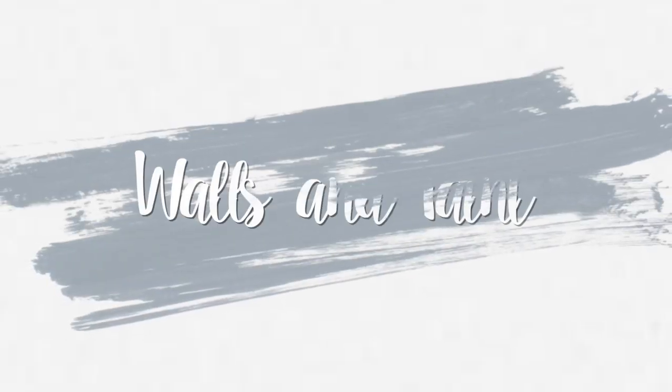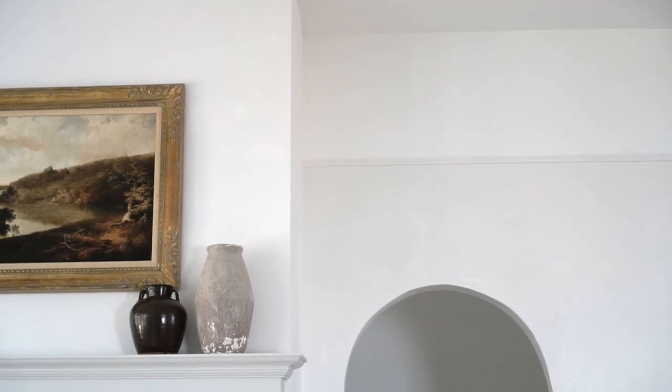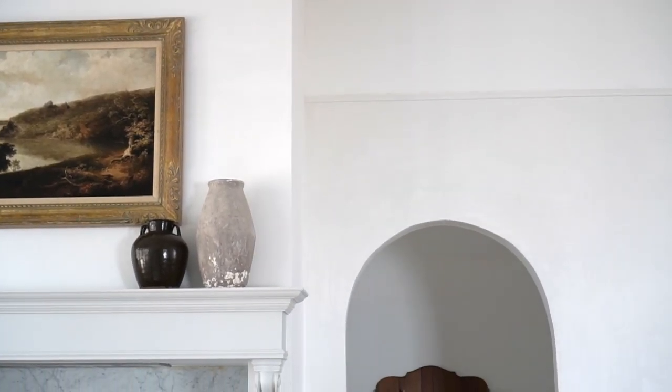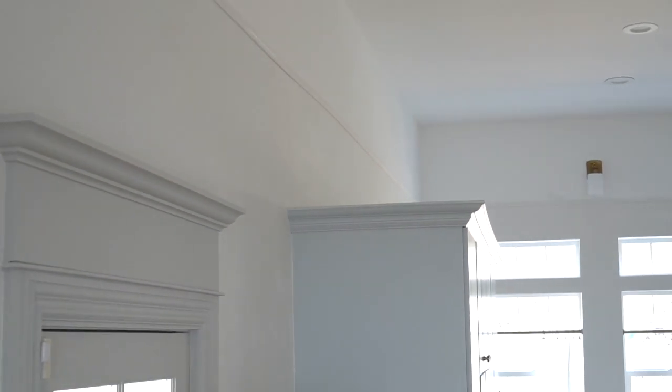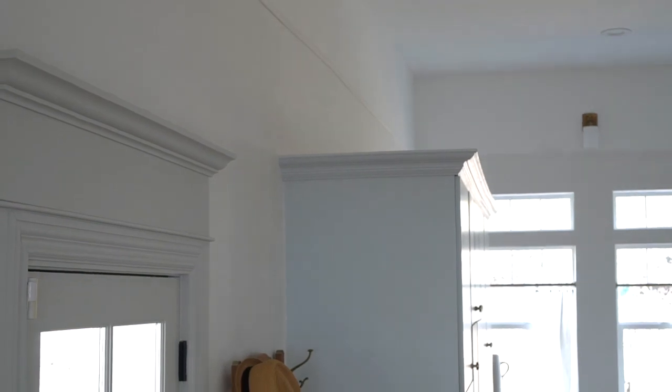I will be back to share more details in a tutorial on the paint on our walls and trim. We use the most amazing paint from Pure and Original. Now I hope that you can see the suede-like texture of these white walls, which is created by using a special mineral lime paint called Marrakesh. It's a thick plaster-like paint that you just brush on and then trowel to create a concrete-like movement and texture. These walls might be white, but they are full of texture.